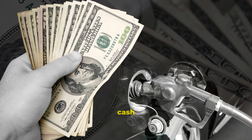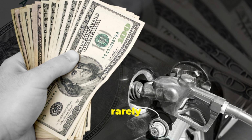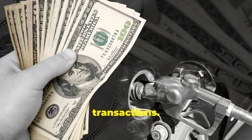And remember, cash is king here. You'll need US dollars for taxis, microlets, and gas stations, as cards are rarely accepted outside major hotels and supermarkets. It's smart to carry small bills for easier transactions.